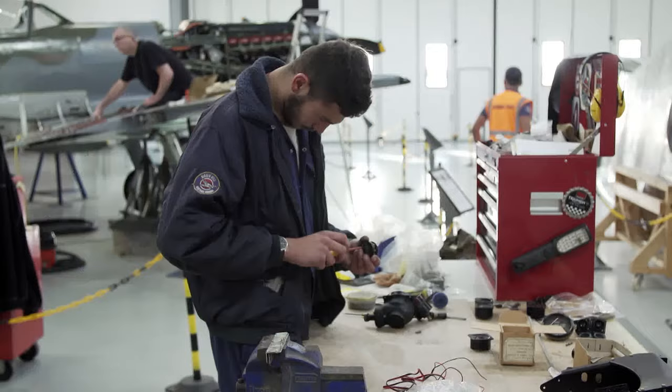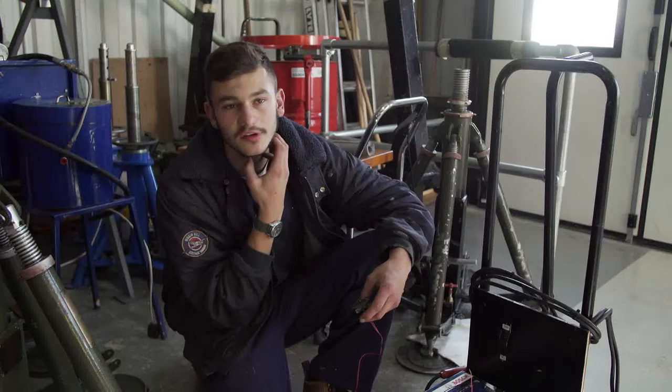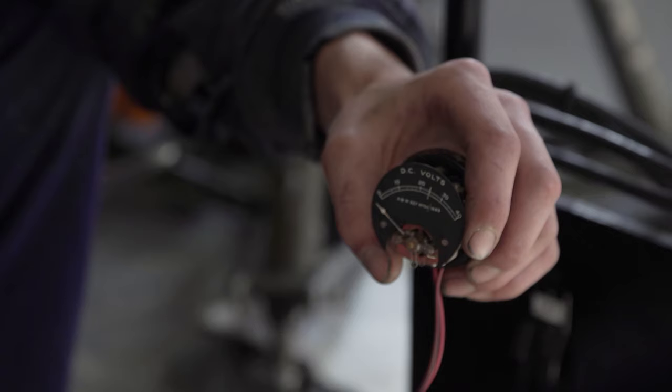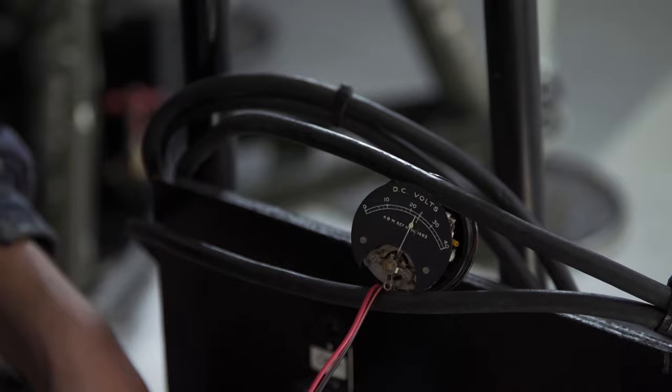At the Spitfire factory, Alex is starting work on the job he's been looking forward to from the start, assembling the Grace Spitfire's instrument panel. There's quite a few different gauges in the Spitfire, all telling you various bits of information that are all important to the role that you're doing. The one I've got here is a voltmeter. It literally just tells you how much voltage is in the aircraft's battery. The wire on the positive, the wire on the negative. Oh, wow, it's about 24 volts. But despite being sat in a packet for 75 plus years, it still works.